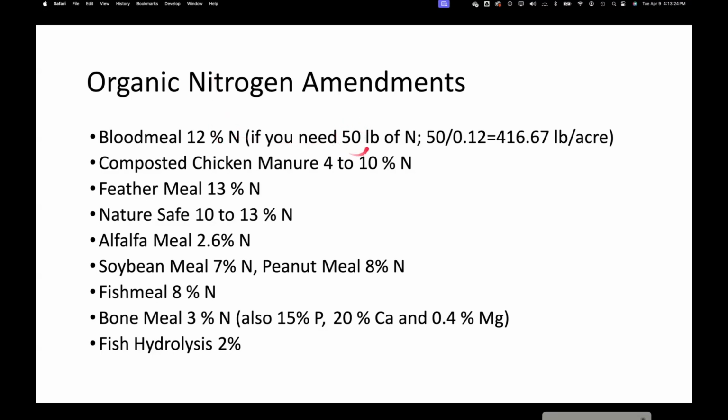If you need 50 pounds of nitrogen, you take 50 pounds and you divide it by the percentage that's on the bag. So in this case, blood meal is 12% nitrogen. So we're dividing 50 pounds by 0.12, which means that we need almost 417 pounds per acre of blood meal if we use that. With smaller percentages, you'll need more volume of these types of nitrogen amendments. And if you have smaller than an acre, then of course you just have to prorate that for the amount of square footage that you have.